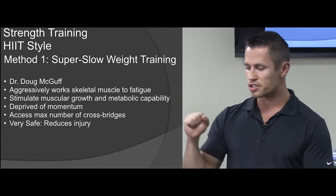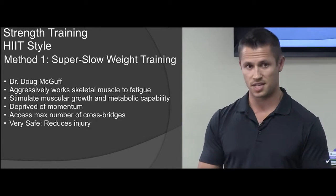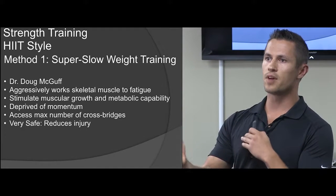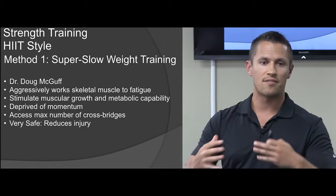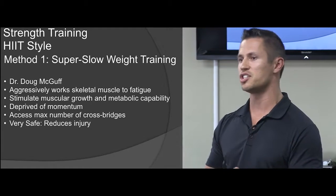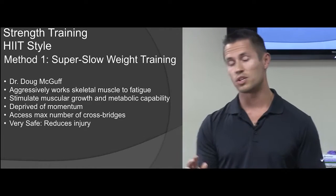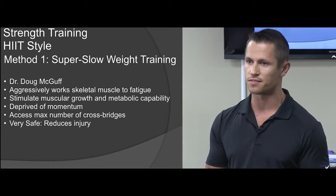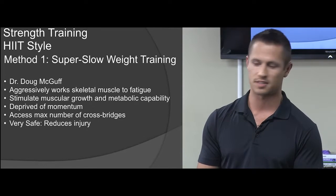It aggressively works your skeletal muscle, and it aggressively works it to complete fatigue. And basically what you're doing is you're depriving your muscles, because you're going so slow, of any type of momentum. And so your muscles have maximum number of cross bridges, which means your muscles are going to be completely under tension this entire time. It is hard as heck. And what's also cool is that since it's so slow, it is absolutely 100% safe. It's very unlikely you'll ever have an injury with any type of this.